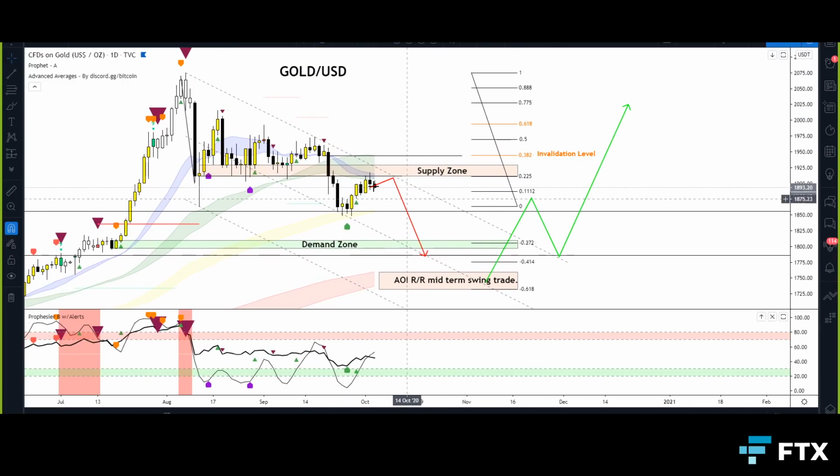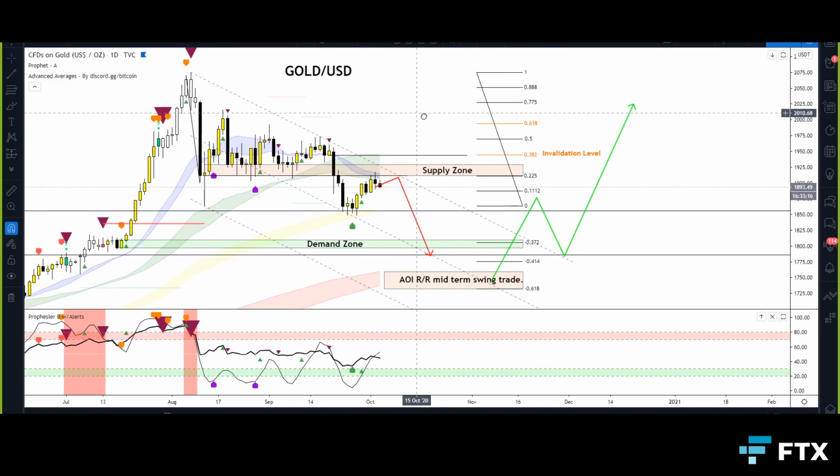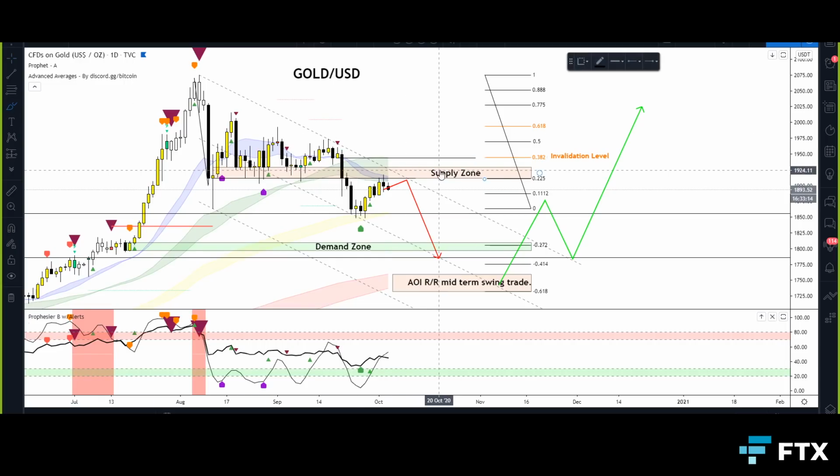It's going to take patience. This is a good couple of weeks off at this rate, and I think it's too late to short here because this may just carry on, right? So it's more of a patience game. Sorry, it's too early to long and too late to short on gold unless you're scalping.